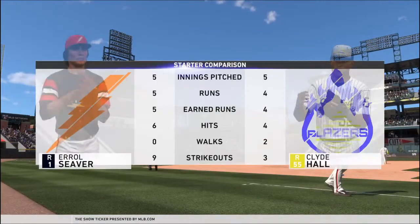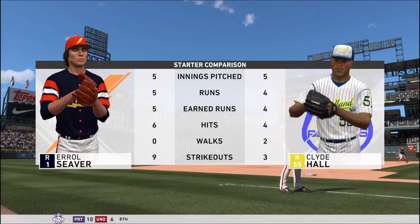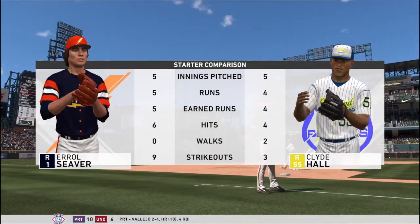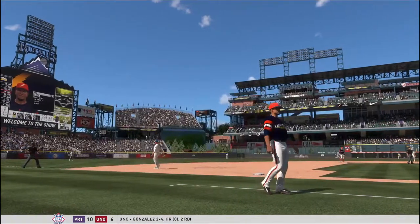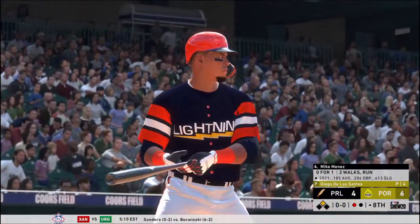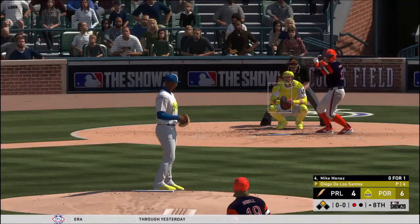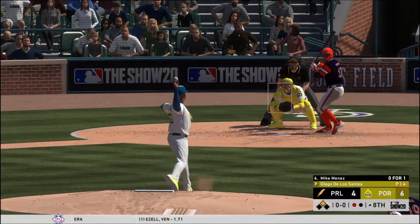Now time to give you a look at the numbers for our 2 starting pitchers, and really nothing to write home about on either line, as neither guy was able to last even 6 innings. So a big moment here, and standing in, Mike Mendez, but a single here could reduce the deficit to only 1. From the stretch.